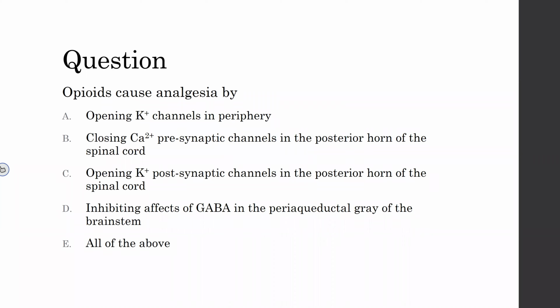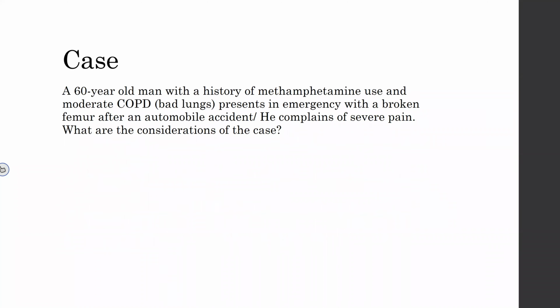Opioids cause analgesia by opening K+ channels, closing calcium channels, opening calcium channels in the posterior horn of the spinal cord, and inhibiting the effects of GABA. And it does all of these things. Really not that important, but just some more details on opioids to put into a question. I would just tell you my general rule for all of the above questions, because no one's ever going to know every detail on every drug: if you can find two things you know for a fact are true, and you're not 100% sure about the other two, it's probably all of the above.